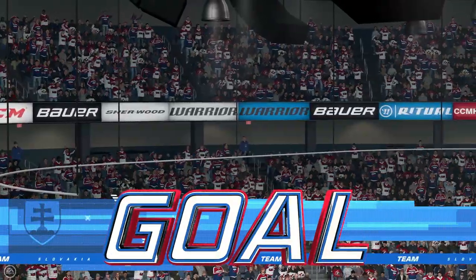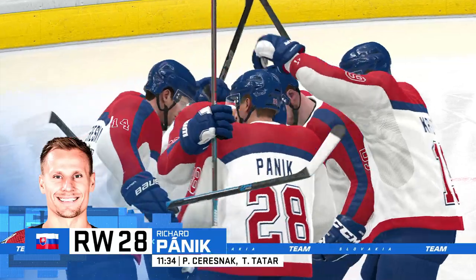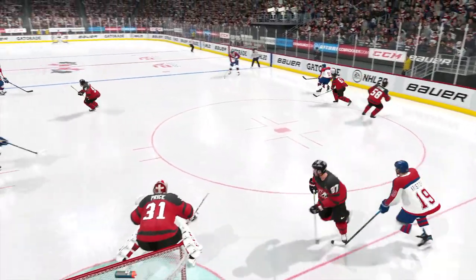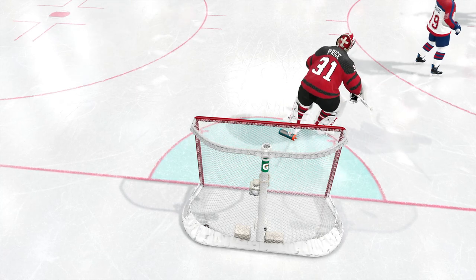Well, what a crushing goal to give up. But the other guys worked hard for it. They pressed the play, and now they've got the lead. This has to be frustrating. He's in the right spot. He makes the save. Well, at least most of it. The rest of it's in the net.